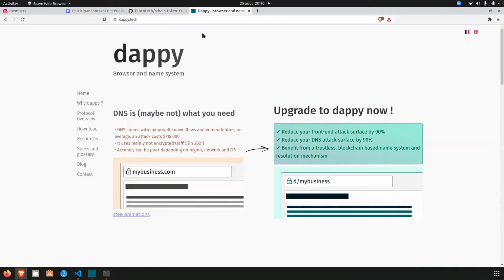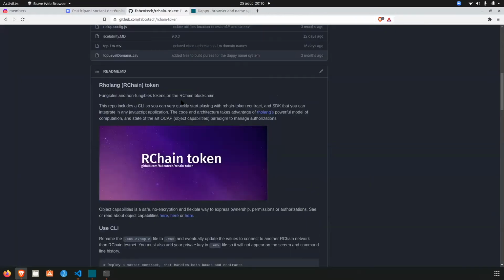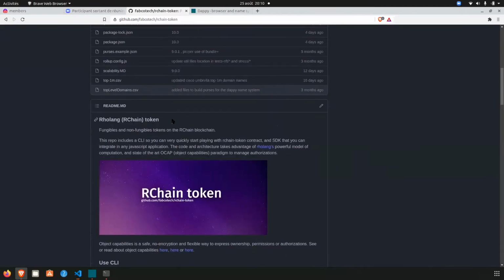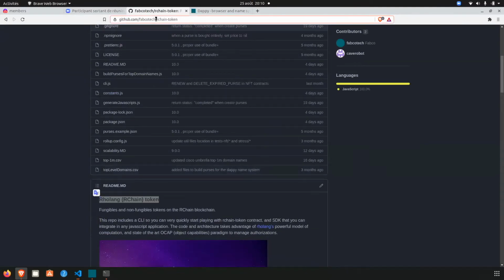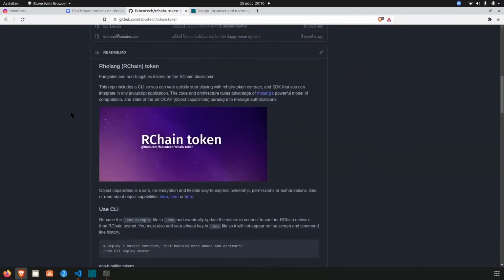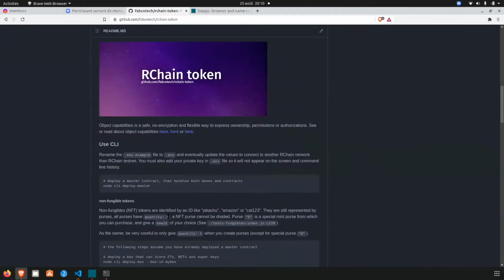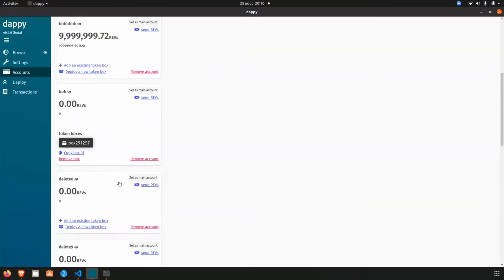So in order for the DAPI name system to work, I started to build a contract for fungible tokens or non-fungible tokens on RChain. And this is the RChain token. You can get the code on GitHub. And today, I'd like to just demonstrate a few features related to RChain token. What I'll show is not directly linked to DAPI. I will just create a fungible tokens contract using the CLI and show you how it appears and how you can also play with the tokens in DAPI.